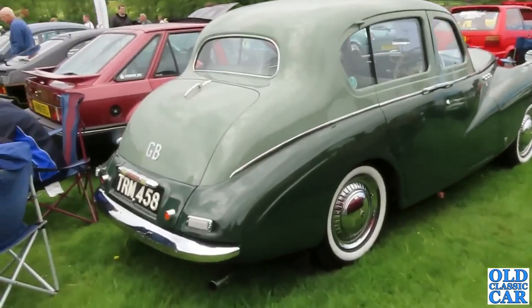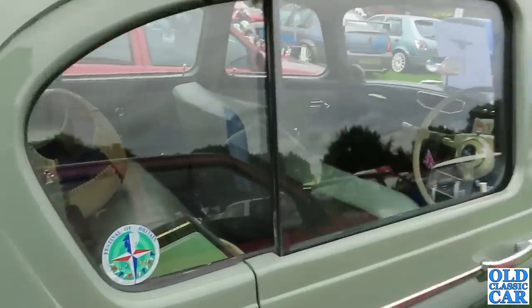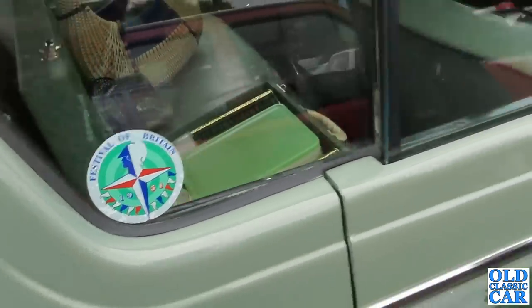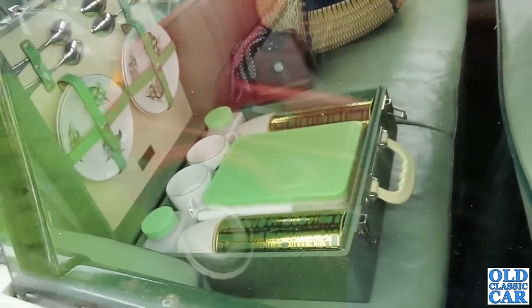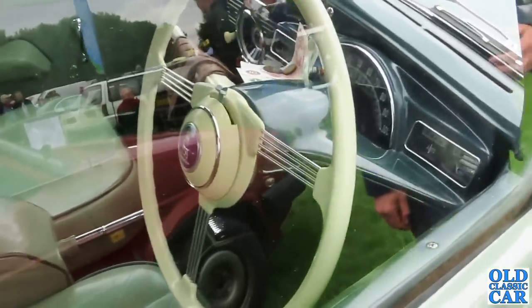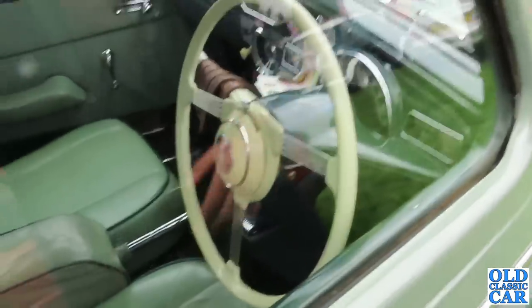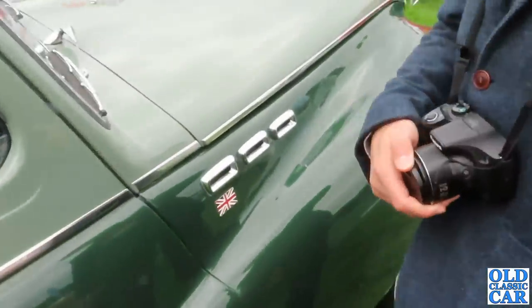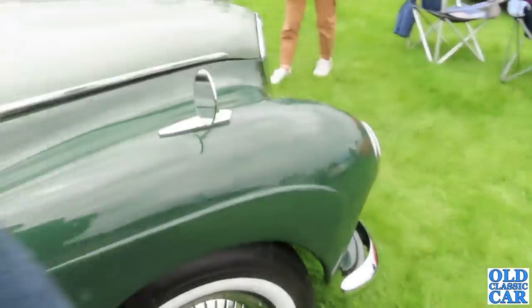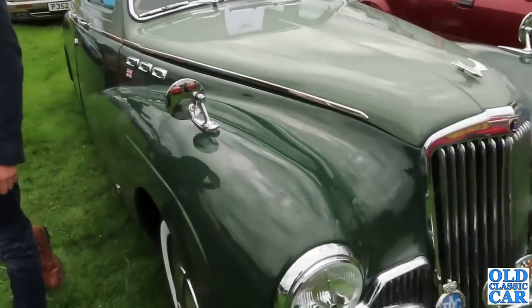Sunbeam Talbot. That's nice. Festival of Britain, that was 1951. Picnic sets, old cameras. Isn't that nice? Old currency even. Oh, I see, it's got the column. Yeah, column change. The driving gloves on the column change. Correct currency there. 1957 Sunbeam Mark III Saloon. There we go.